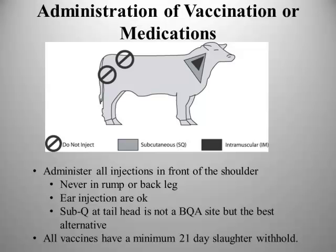Injection site lesions are of major importance. BQA guidelines state that we should administer sub-Q injections whenever possible. Try not to inject more than 10 cc's per injection site with an intramuscular injection. You can inject up to 20 cc's per site with a sub-Q injection. Be sure to read and follow the instructions on the label of whatever you are giving.